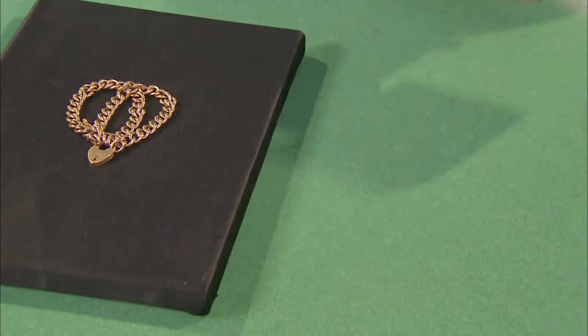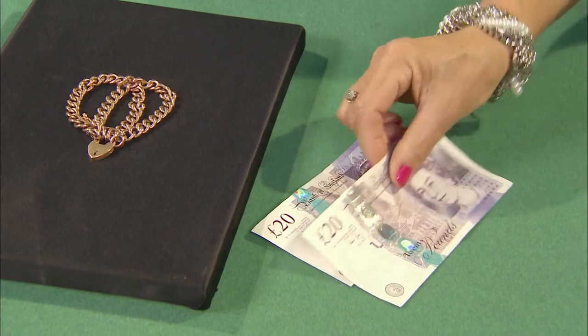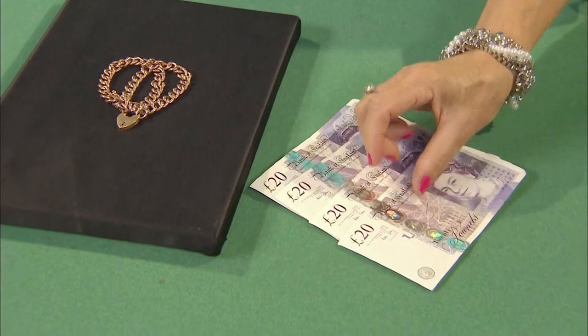Okay. Right. If I gave you some money, what would you spend the money on? I would spend it on something, on another item, maybe a jewellery, which I would like and I would wear. OK, I'll get my purse out, we'll see how far we go. OK. All right. 20, 40, 60, 80, 100 crisp £20 notes. What do you think about that?